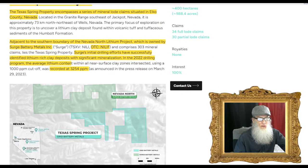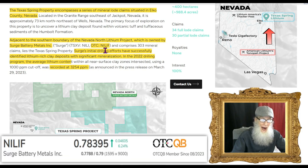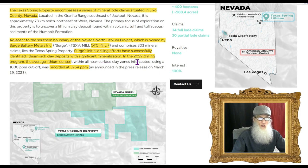So they tell us here that the Texas Spring property encompasses a series of mineral load claims situated in Elko County, Nevada. Their property is adjacent to the southern boundary of the Nevada North Lithium Project, which is owned by Surge Battery Metals, also on the market, ticker NILIF. Surge's initial drilling efforts have successfully identified lithium-rich clay deposits with significant mineralization. In their 2022 drilling program, the average lithium content recorded was 3,254 parts per million. Folks, that's rich. For any area to even be considered a source, you got to have at least 100 parts per million. Surge Battery Metals, they were looking for land that didn't have anything less than 1,000 parts per million.